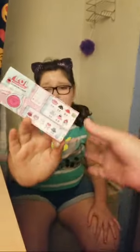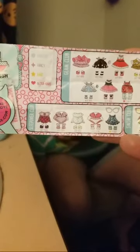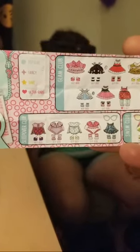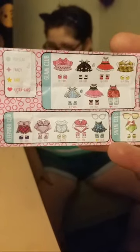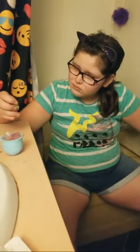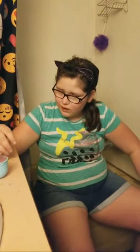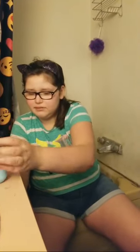So, Mom, can you show them that? Yeah, the only two dresses that I want are this black one up here and the blue and white one. That one reminds me of Cinderella. But these are the outfits that you can possibly get in the Fashion Crush. So, yep. I just love this. And guys, I love that it comes with a laundry basket.